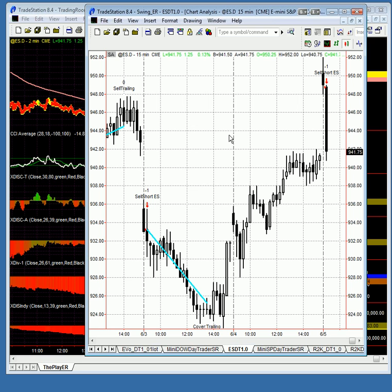However, on the home front, the unemployment rate rose to, I believe, 9.4%, which was still alarming. But what's very interesting is this enormous gap fill. Look at this beautiful trade that we just actually got in our ES Day Trader 1.0.